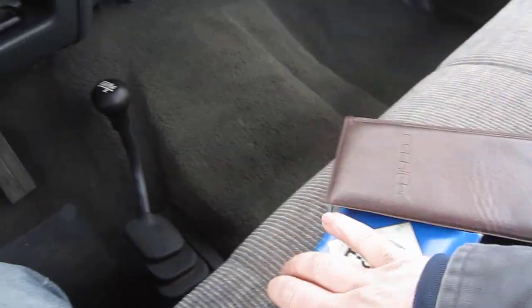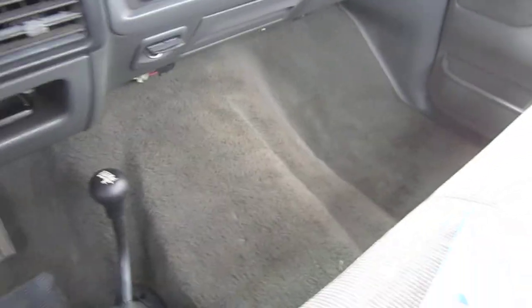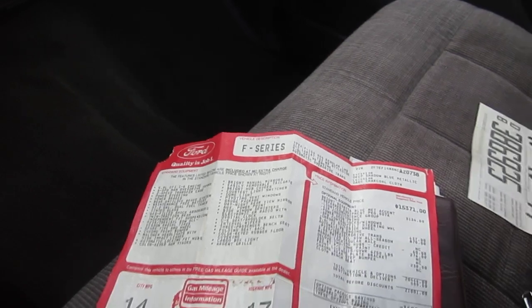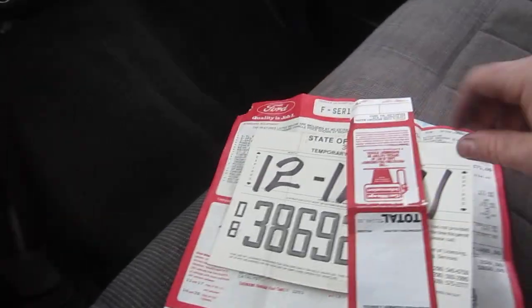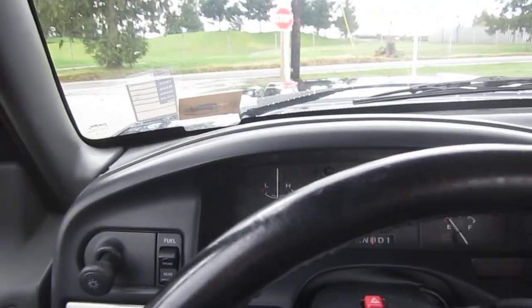You know, all its original books, which is nice to see after 22 years. Was purchased new at Enumclaw Ford, Fugate Ford, that's still in business. It's cool to see it's got its original window sticker, showing all its options and price. There's the VIN number and the dealership. And even got its original temp permit, which is really cool to find. I mean, you don't just see stuff like that. It's always nice to keep that stuff. Keeps the originality of the truck and shows really the care it got. Somebody kept all that stuff with it.